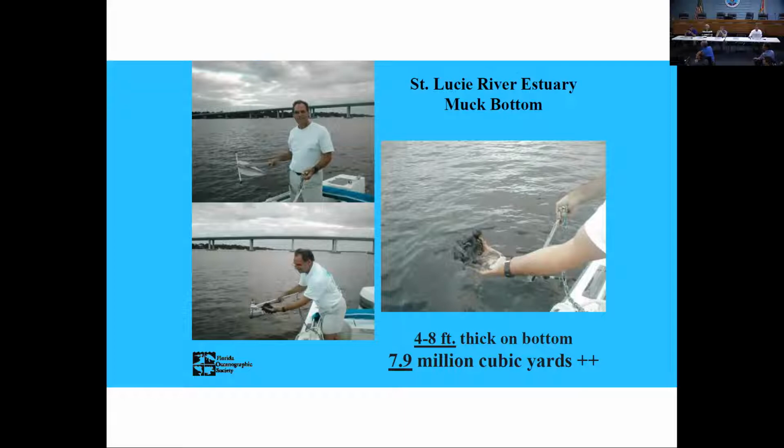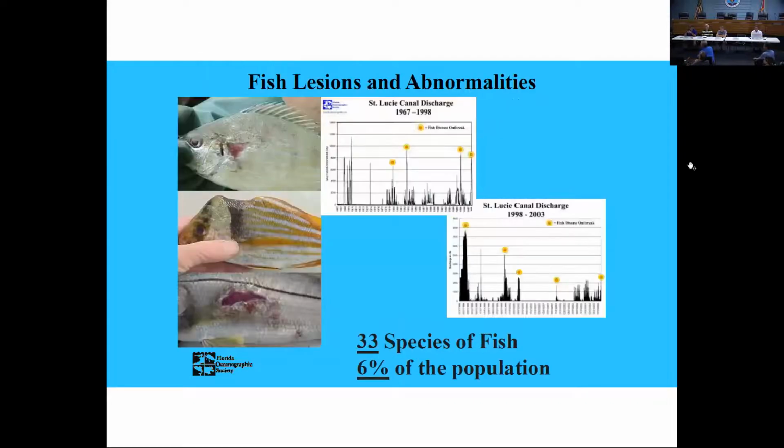So over 7.9 million cubic yards exist on the bottom of the St. Lucie, which can get stirred up by winds and tides. And even if we don't have a discharge from Lake Okeechobee, we can still get 7.9 million cubic yards of muck stirred up, which causes turbidity and covers over habitat. So if you throw your anchor out in the middle channel, this is what you pick up. It's like a flocculent ooze, like thick black mayonnaise. Next slide.